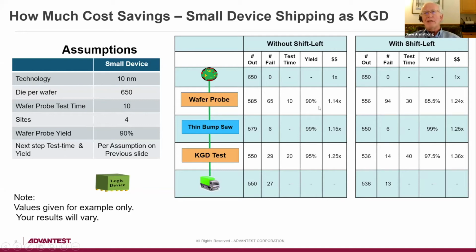If I have 90% yield, I'll yield 585 parts, which move forward. The cost here is mostly the cost of throwing away these 65 die. Basically 10% of this cost is throwing away those parts and adding that cost onto the 585 die moving forward. Actually, it's more than 10%. The other cost is certainly the test time and the equipment and everything else. It's a fairly elaborate model that I've gone through here.